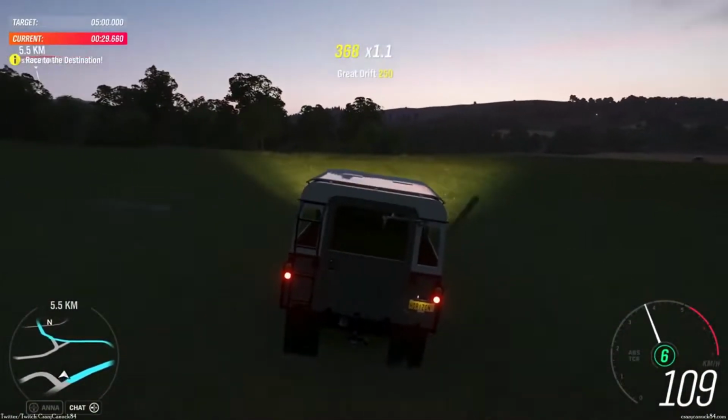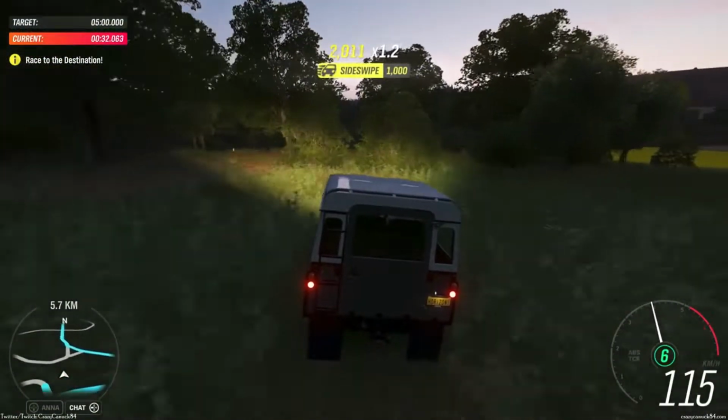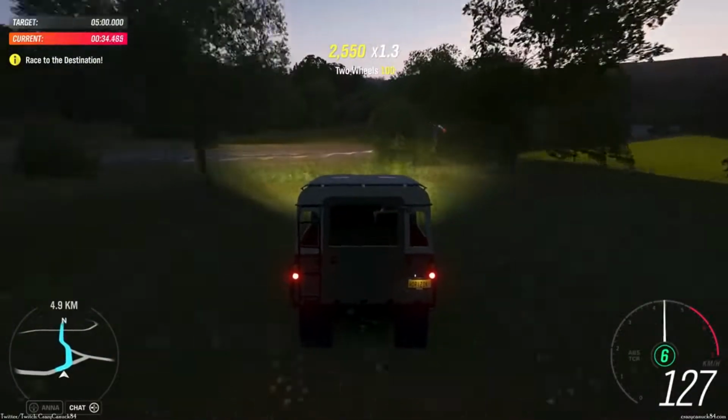The Land Rover Type 3 marks the point where that shift begins. And we'll be looking at what that meant.